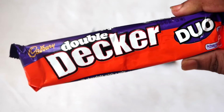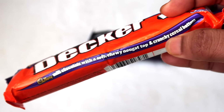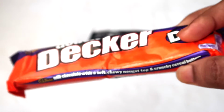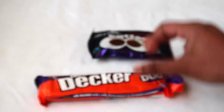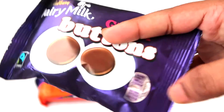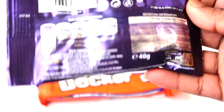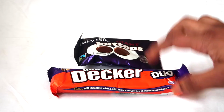So this is the Double Decker Duo. These are milk chocolates with soft chewy nuggets on top and a crunchy cereal bottom. Oh, so it's gonna be like a cereal bar. Never tried this before, so I'm pretty excited. And we also got something called the Giant Buttons. It looks like two half boiled eggs. I'm not really sure how this is gonna look or taste, and it's all the way from the UK as well. So that's cool. The Dairy Milk Giant Buttons and the Double Decker Duo.